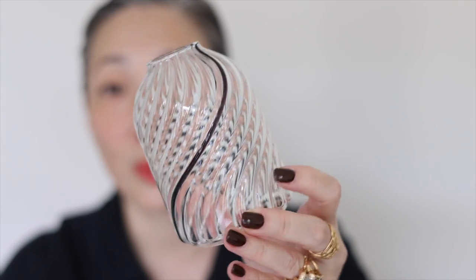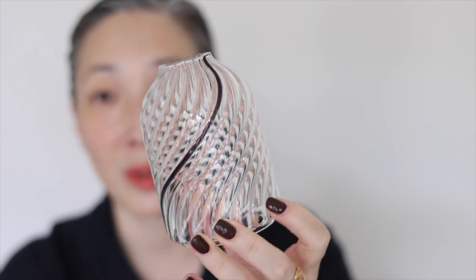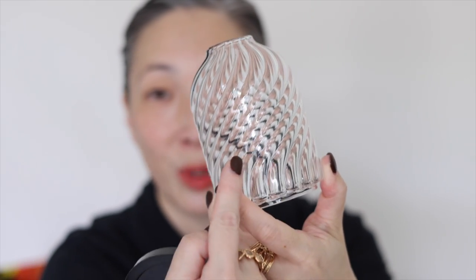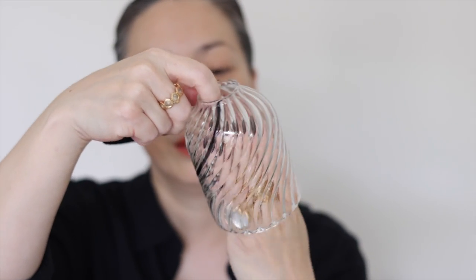Let me take everything out. And I actually want to get a big one in this design as well. This one is swirled, and it's got that one black swirl running up there. It looks like it's crisscrossed, but what you're actually seeing is a swirl on the other side. Actually, let me stick my hand in here. I don't know if that helps. Yeah, then you can see the swirl that goes on just one side of the glass. And same idea, it has the base here.